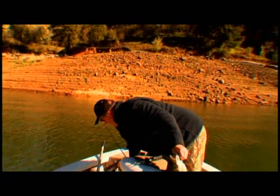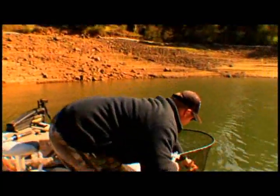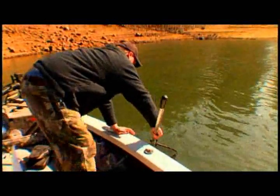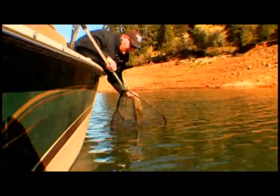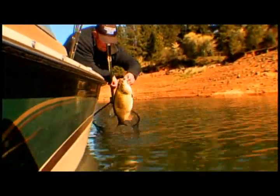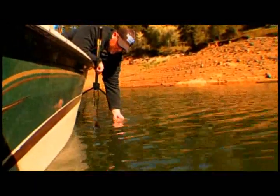I'm going to set him in the net here and let him revive. I don't want to hurt a big fish like that. Oh, what a beauty, huh, John? Yeah, that's a great fish. Fish of a lifetime there. All right, folks, that fish is good and revived. I'm going to grab it out. Look at that, one last look right there. Absolute toad. She's going to go back in, fight another day.